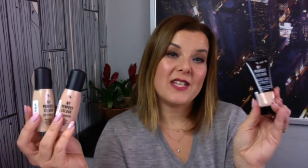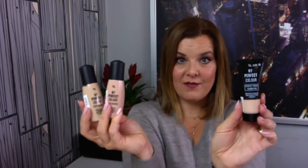Now this one is actually a medium coverage with a semi-matte finish. So I bought 2 different kinds of foundation so that I can get 2 different foundation looks out of this. I think that one I'd probably wear more on an evening because it's a full coverage, and that one will probably be more of a daytime. But I'm going to give them a try and I'll report back in a future video. Now this one was in nude beige. It worked perfectly for me, and that tube was £2.50.